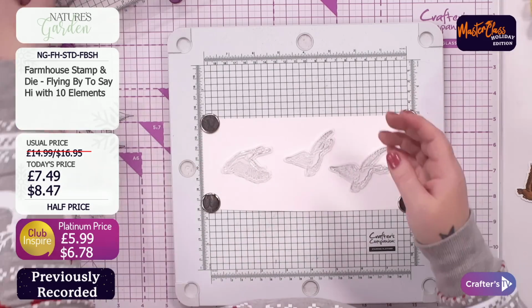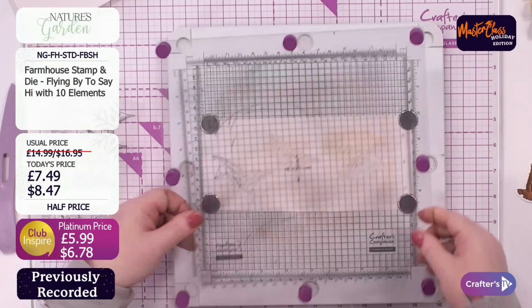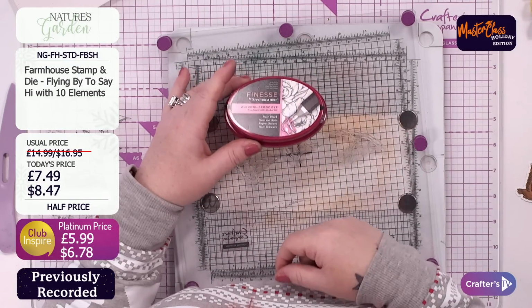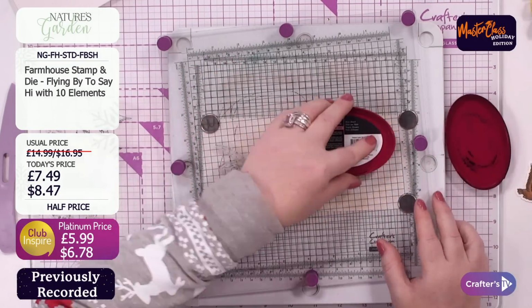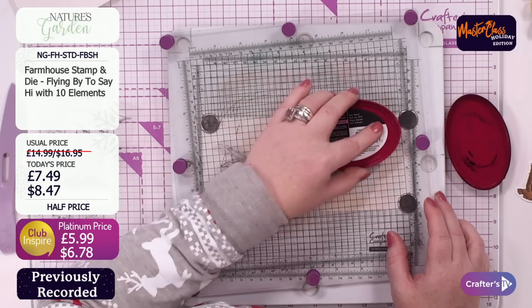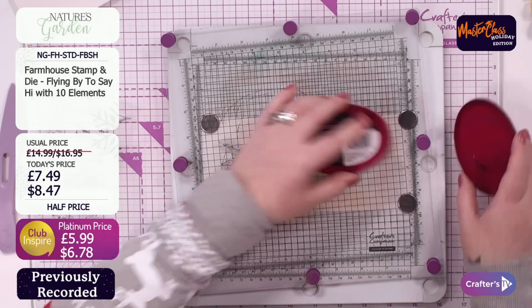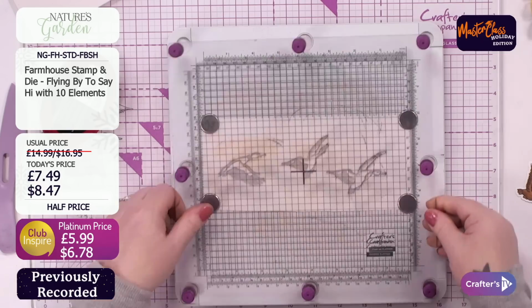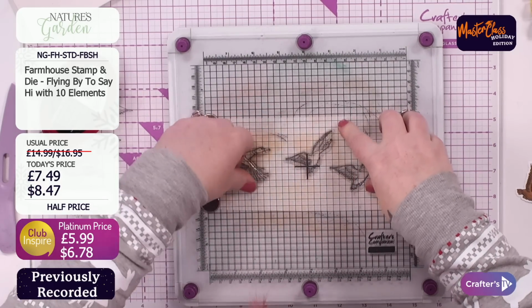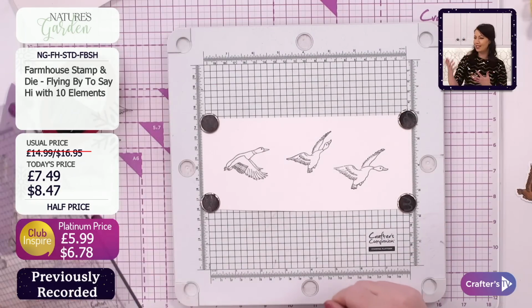So let's get those on there. So pick them up with the top. And then again, I'm going to use the alcohol proof ink pad in Noir Black, because I'm going to use my tri-blends. I need the corresponding ink pad to make sure that there's no bleeding of the inks. So let's get this stamped out. I love how the birds are so filled with energy. They really do look like they're sort of swooping and swooshing, don't they?